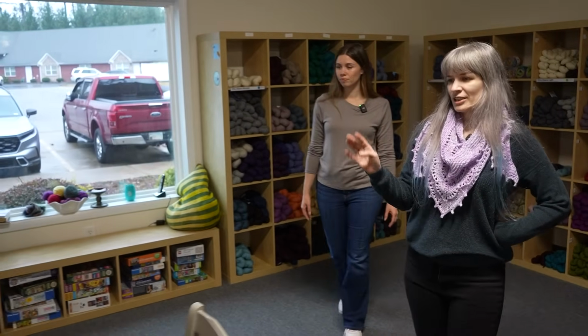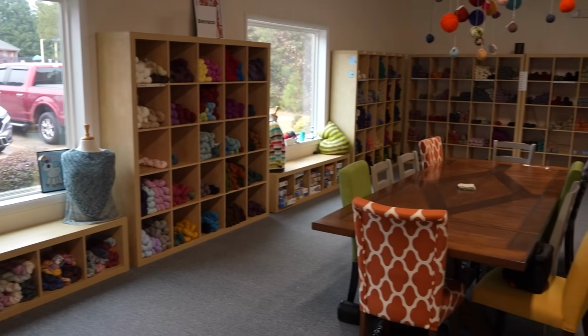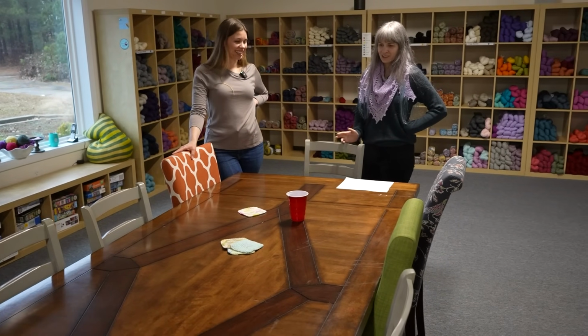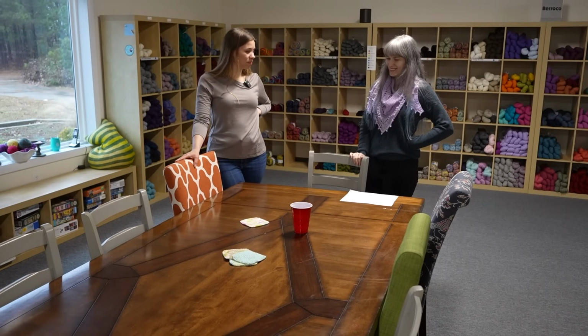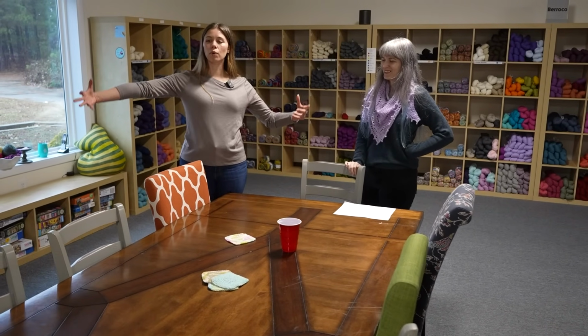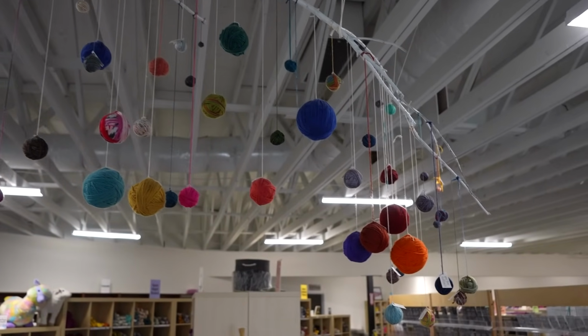And then this is your area for knit nights, meetings. Just need to sit and take a rest for a minute after walking around the store. I know, it's a hike. It's a lot to take in. So even if people want to drop by and just sit and knit, that's fine. Oh, that's awesome. We were here last night for knit night and the table was full and more chairs joined around. We had to bring out more chairs. And it was super fun.